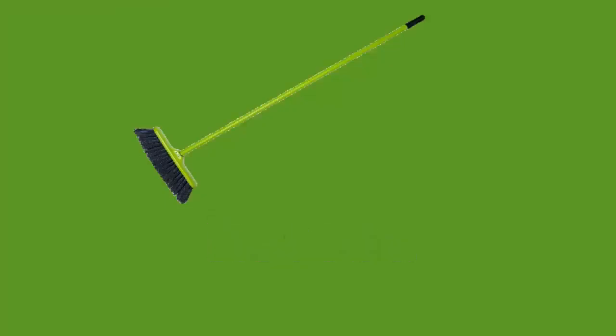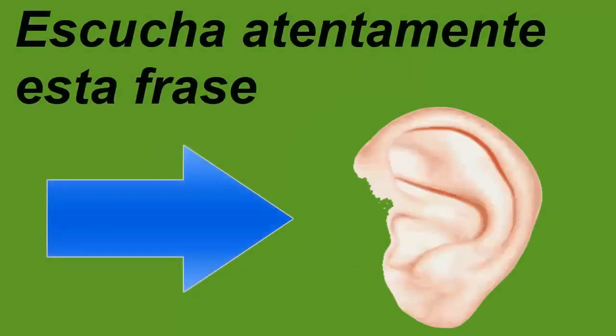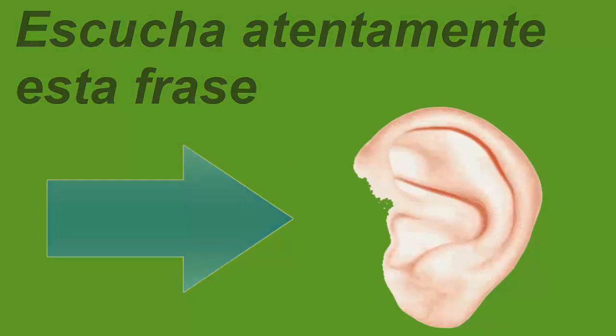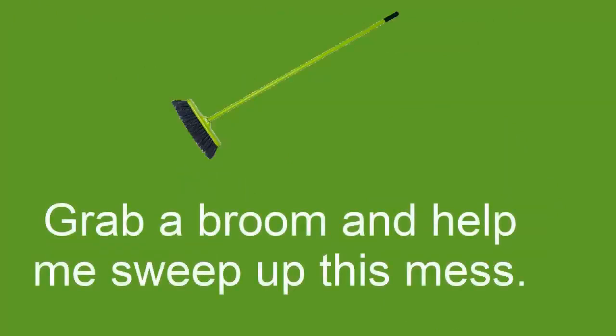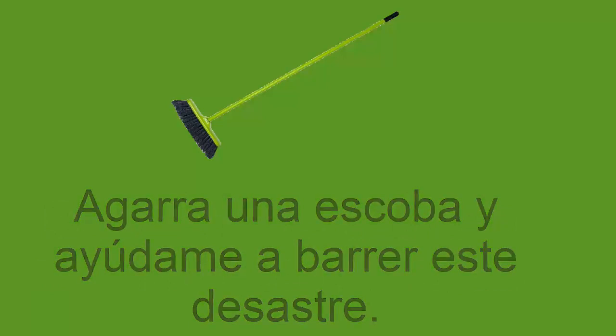Escoba. Broom. Grab a broom and help me sweep up this mess. Agarra una escoba y ayúdame a barrer este desastre.